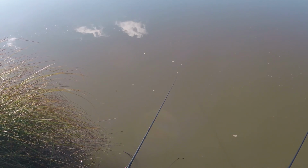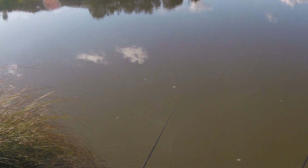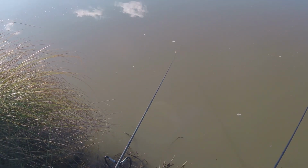Still nothing on the method feeder. It seems that by fishing quite some distance out I'm not doing the right thing at all. Maybe it's just that I'm feeding too much with the amount of feed that's going on the method feeder.